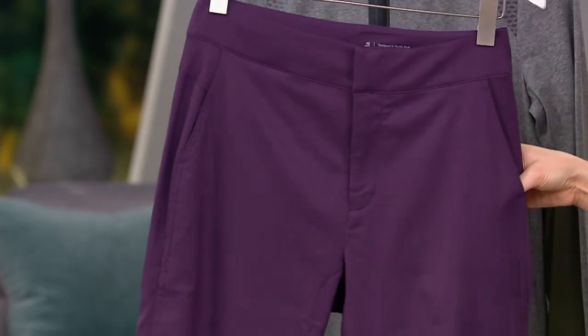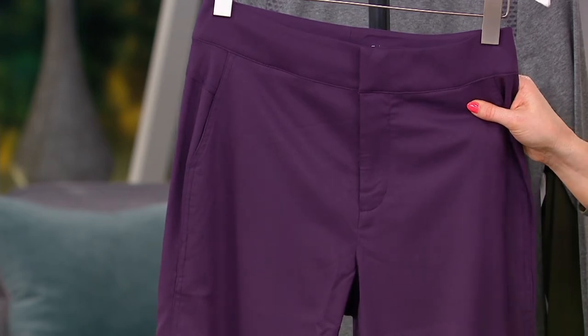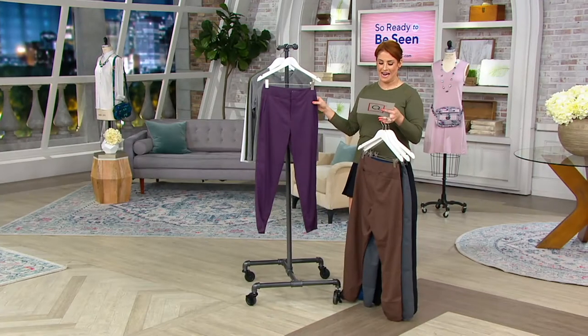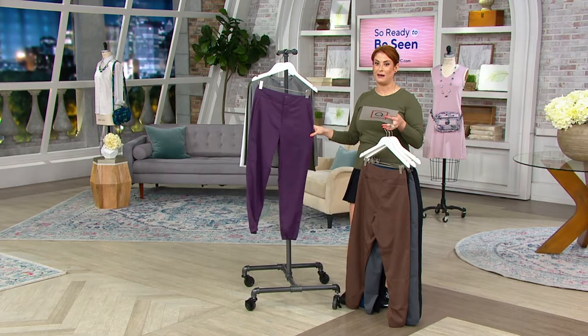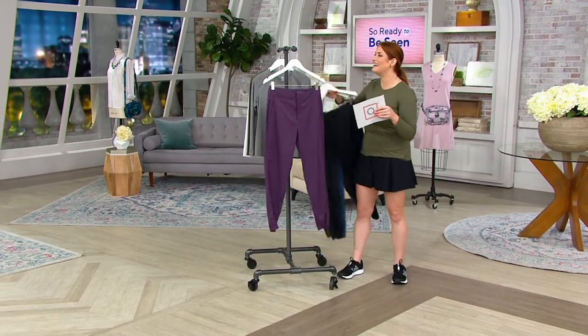How good is that? Now, we do have this in two inseams, regular and petite, 27 for regular, 24 in petite, and the blackberry is the most limited in both those inseams. I'm going to keep that one up front just because I want to stare at it while we go through some of the details.